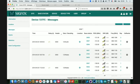Okay, and we have one more question. Do device providers have to implement specific Sigfox capability on their connected objects, and how to recognize them?